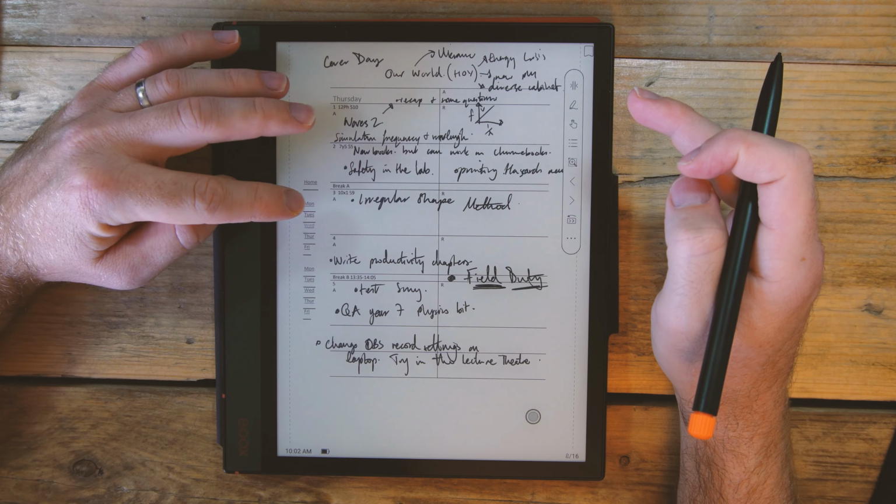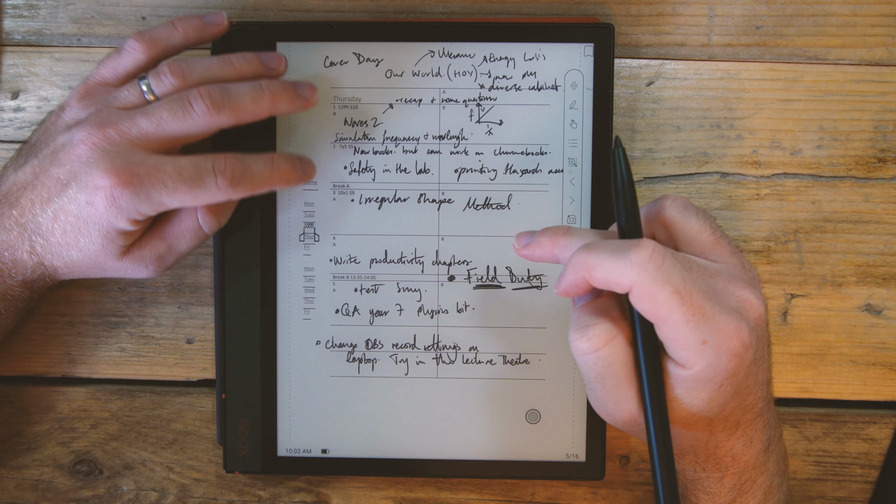In this video, I'm going to describe a workflow of how I use it for planning and organising my thoughts, for my weekly plans and for productivity. It's got a really rich set of features, and once you get used to them, they can really supercharge your work processes.